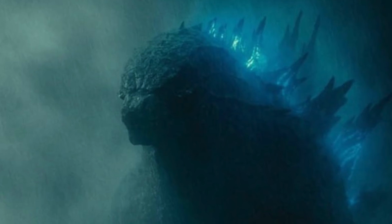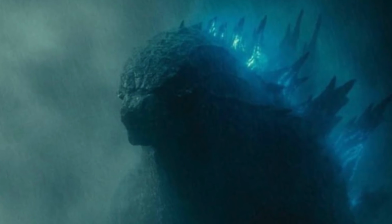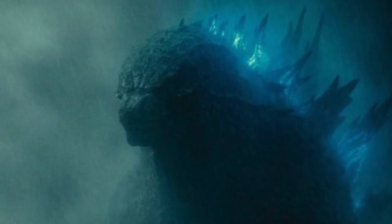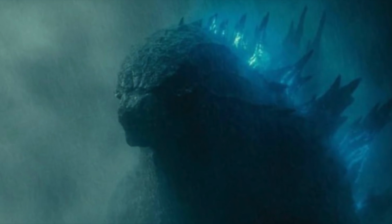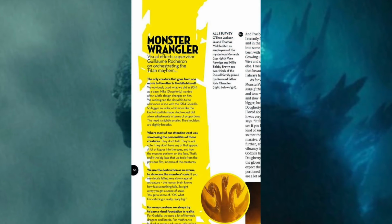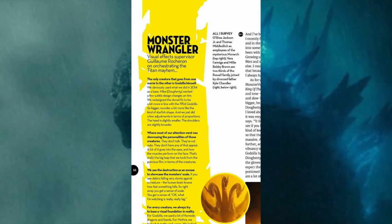So in terms of what was revealed as part of the scans, there was an interview with Guillaume Rocheron, who is the visual effects supervisor, and he revealed some great snippets of info about how he went around designing everything. He stated that the only creature that obviously goes from one movie to the other is Godzilla himself. We used what we did in 2014 as a base, and then they wanted to subtly redesign him.